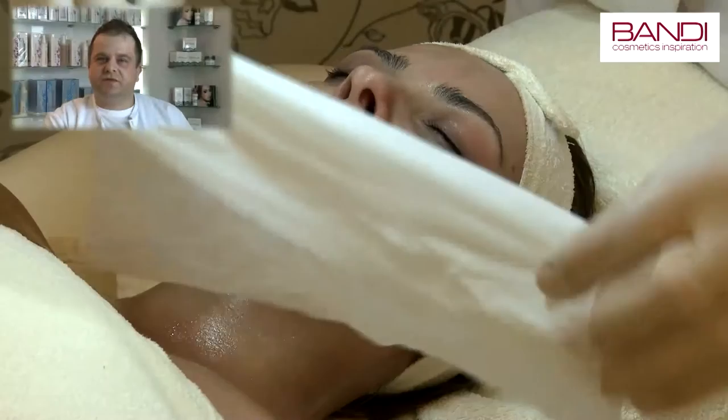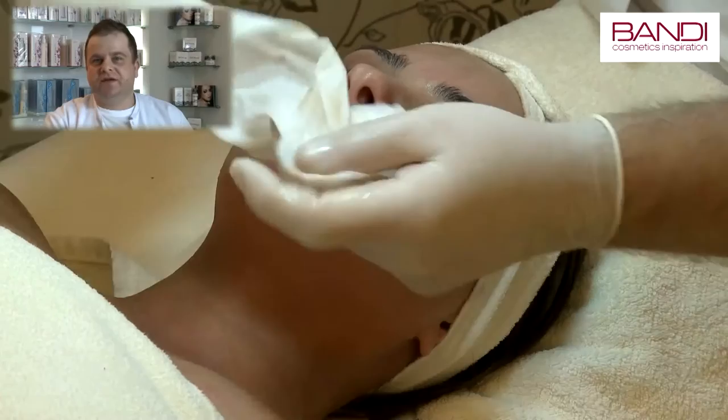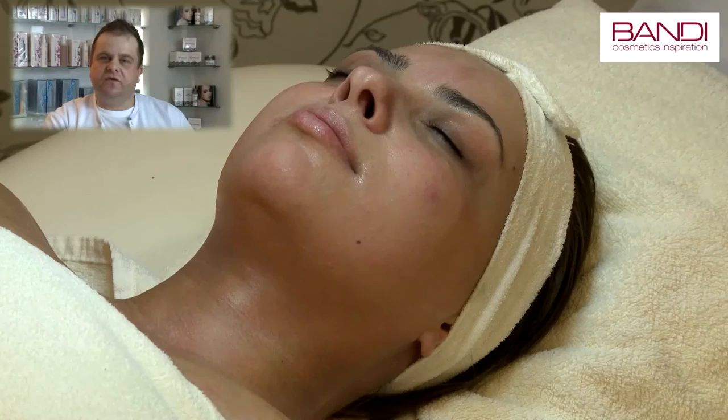It is recommended to start preparing the skin 2 weeks before the treatment using creams containing the acids to be applied in the salon. I recommend the client starts using a low concentration cream like Bandi's 5% Pyruvic, azelaic and salicylic acid cream as preparation, but also continuation of the treatment at home and for the night.